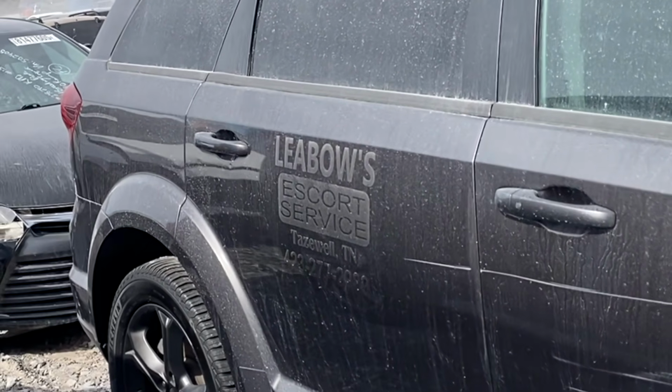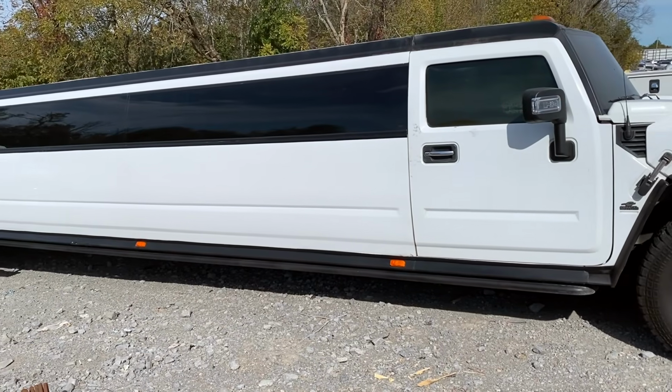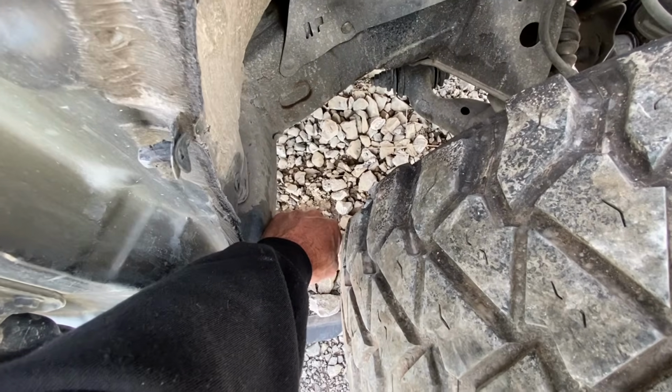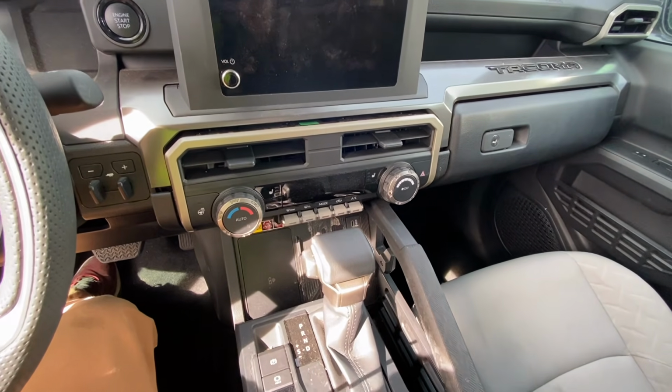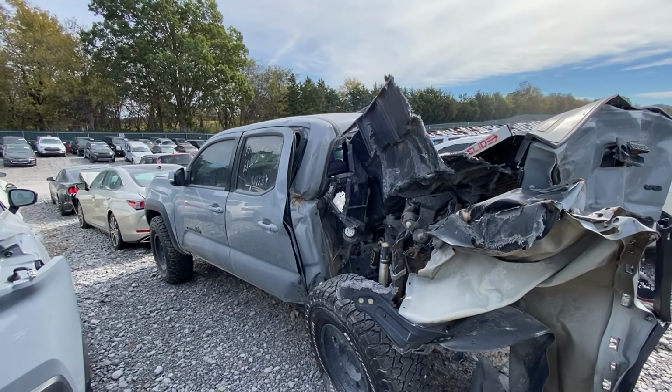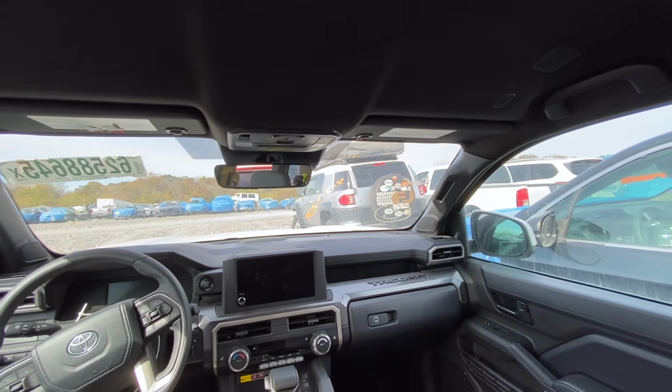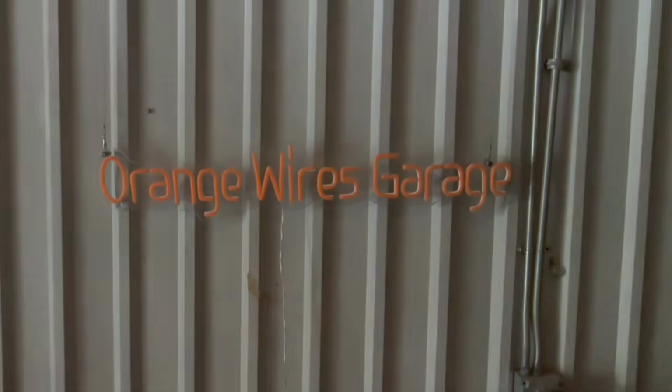Lebo's escort service. When you come across something like this, I mean, this Hummer just keeps on going. You know, I usually give it the fist test to the first Tacoma on the list. I don't know, that's an oh crap handle. Look at the damage on this one. That nice FJ right out the window there.